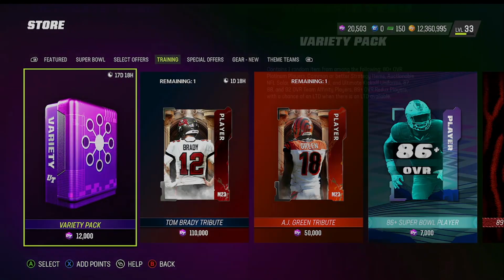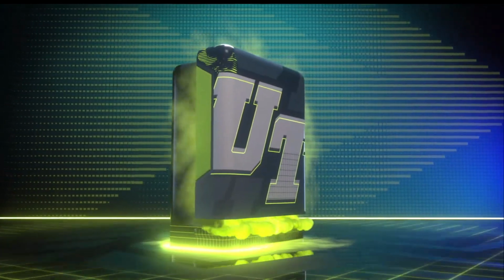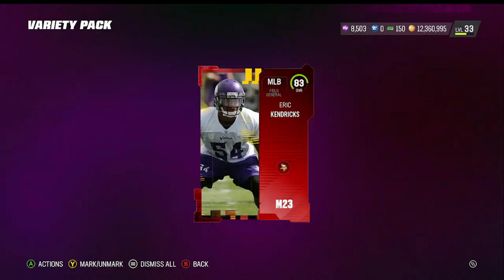I can't lose. At this point, my pack's hot. You can't lose, boys. If your pack's hot, stay on it. If your packs are trash, just stop and come back. 83 right there. Boom. So, there we go, right?